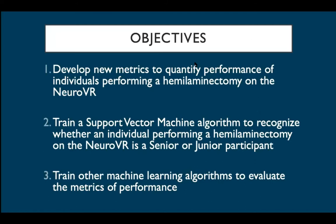So we had three main objectives in our project. One, we wanted to develop new metrics to quantify performance in trainees that were performing a hemilaminectomy on the NeuroVR. So essentially, we wanted to know what was important to measure to be able to assess whether someone was good or bad in that scenario. Then we wanted to use these metrics and the labels of the level of training of some residents, and put them in a type of machine learning algorithm called the support vector machine. You don't have to remember that, but it is a type of machine learning algorithm.